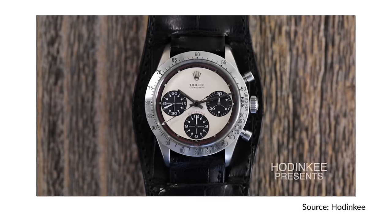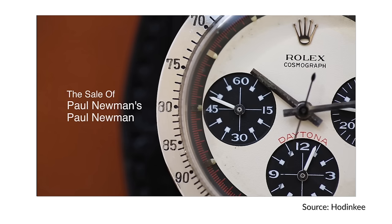But this wasn't a Paul Newman, it was the Paul Newman Daytona, owned by the actor himself with a personalized case back. The watch sold for $17 million, the most for a wristwatch at the time, and people lost their minds.